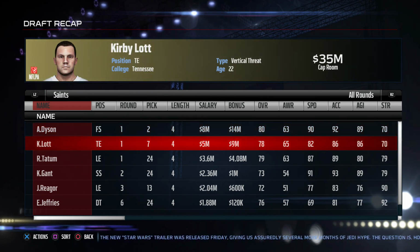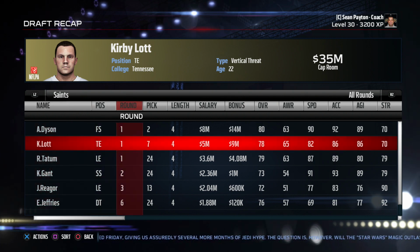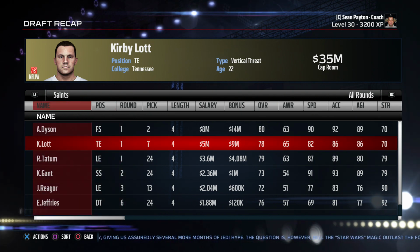80 overall. We got Kirby Lott, the tight end. 78 overall, decent numbers as well. Not the greatest. The one thing that annoyed me about him was that he didn't have good run blocking. Now, nothing said he should have good run blocking. He's a vertical threat. But it's kind of what I wanted out of our second tight end, but that's not his fault, that's my fault.